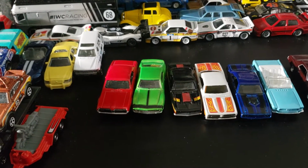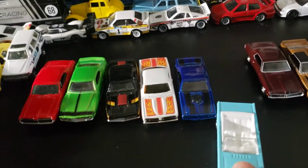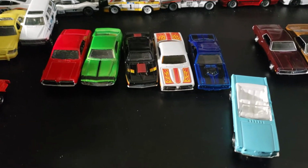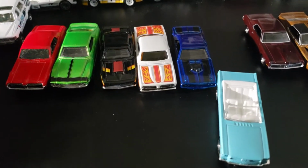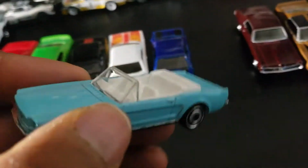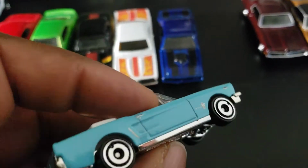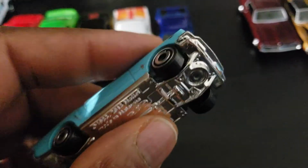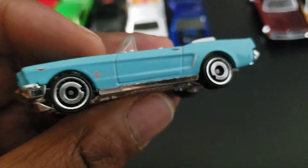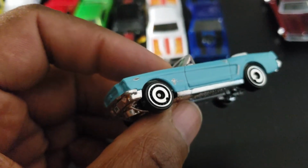Which ironically, we start off with the Ford. This is a 1965 Ford. It's based on it, and this is from Hot Wheels. It is mainline, but it's the HW Screen Time series. Believe it or not, in 2020. So I found that last year.